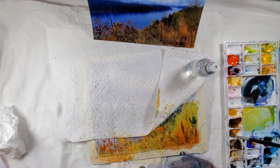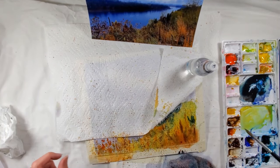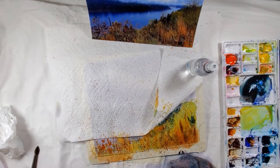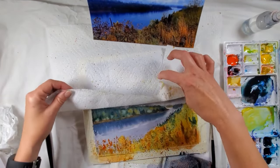You see that my table's getting all wet. I mean, there's a reason why you have a separate studio when you want to paint. Kitchen table works too. I painted for years at the kitchen table when my kids were little and I didn't have my own studio. Years. And we ended up picnicking on the floor when I did that.